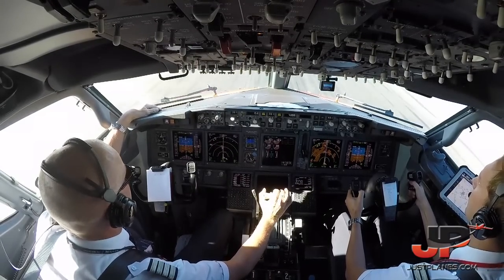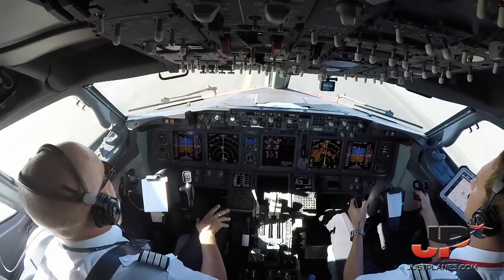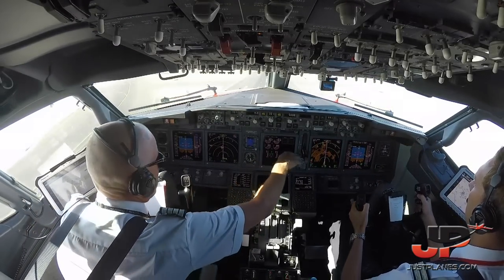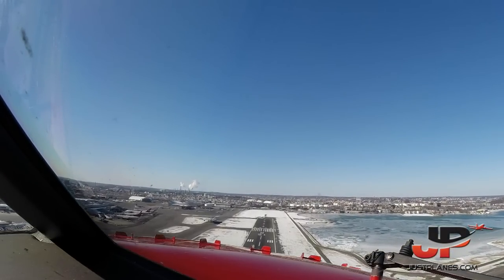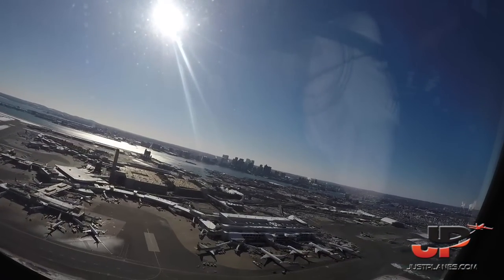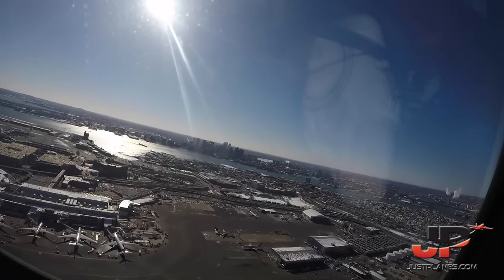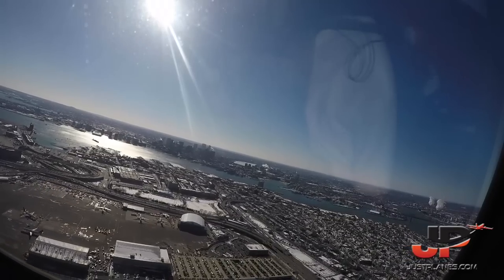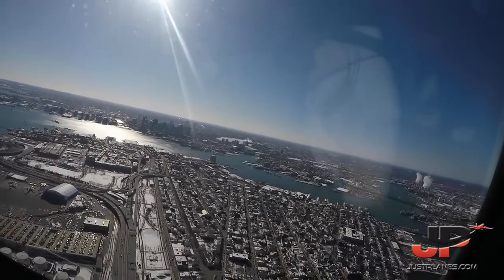Slightly left. Yep. V1. And rotate. Contact point 9. Gear up. North shuttle 6753, contact Boston departure.